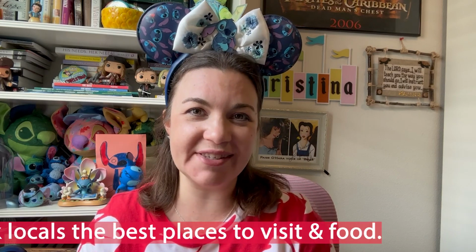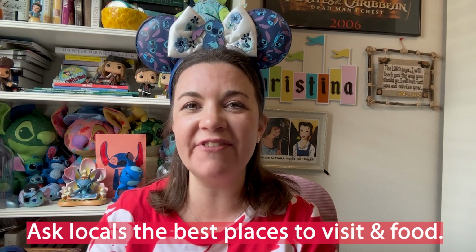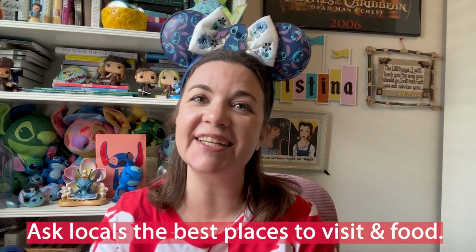And let's say you've done everything at Aulani and you want to go exploring and see what else Oahu has to offer. Well, my advice is to ask the locals because they will know the best places to visit, the best food locations. So ask locals what they would recommend.